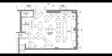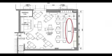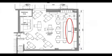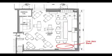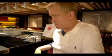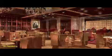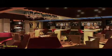Pretty much with every bar, you've got to start out with your floor plan, even before you get into your renderings and what type of fabric and whatever. So this is the floor plan here, and basically we're going to put a bar at the end of the room. On one side we'll have our live jazz, and on the other side will be our members' lockers. We'll have a private membership program, and members will be able to keep their whiskeys and their cigars in dimly lit, very cool glass front lockers over there. So you've got membership in one corner, live jazz in the other corner, and the bar in the center.